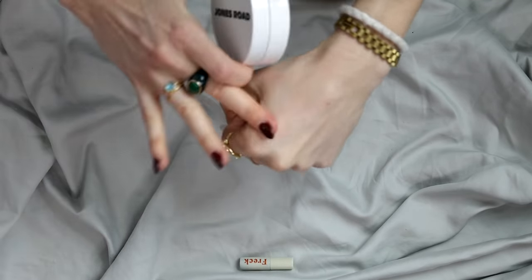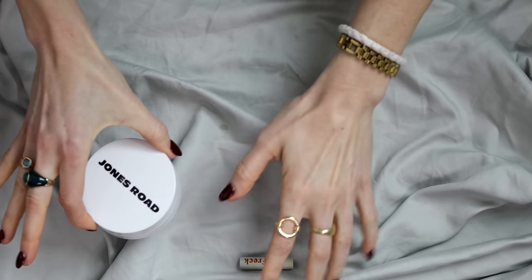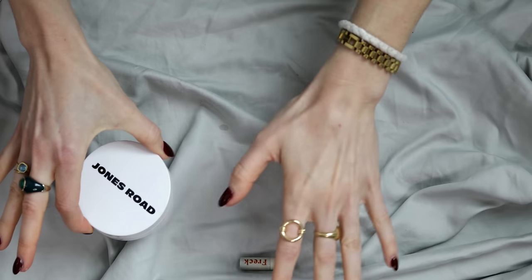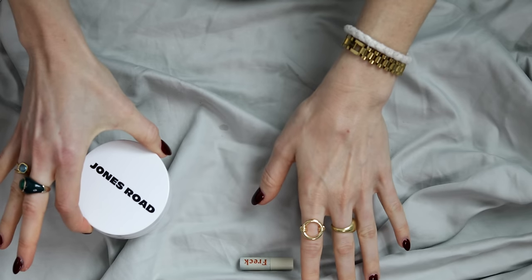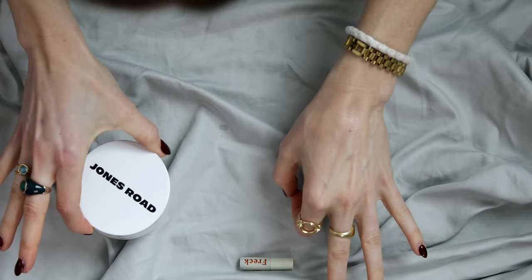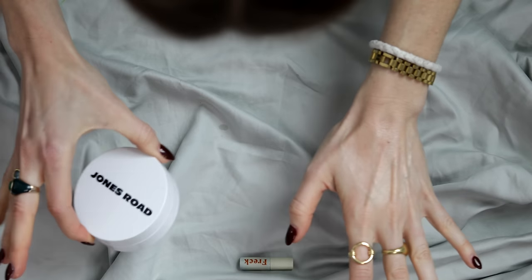I'm going to hold on to it for the same reason I'm holding on to the What the Foundation, because it's weird and I don't want to buy it again when I can't remember what it feels like. Do you know what I mean? I know I'm going to want to compare it to something later and wonder what that felt like. I'm just going to hold on to it because it's expensive.